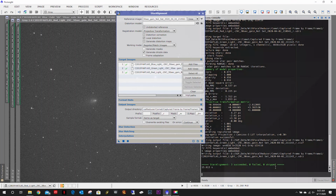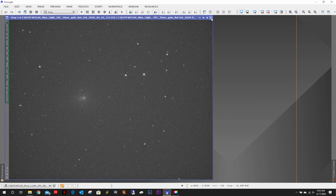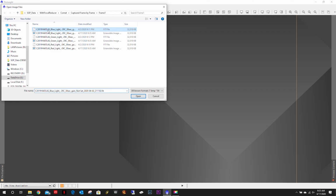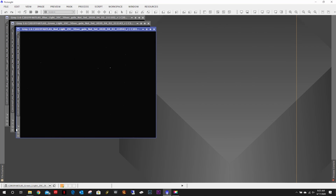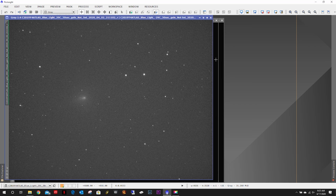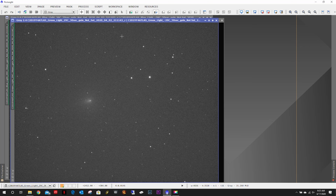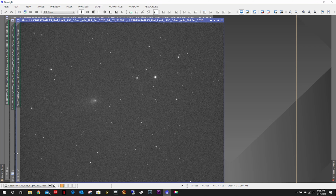All right, that completed, and we got 3 successful. So let's go ahead and just close these out. Let's look at our aligned images. Not seeing too much in the way of anything on the border, maybe one right up here. So this was the red. That's okay.